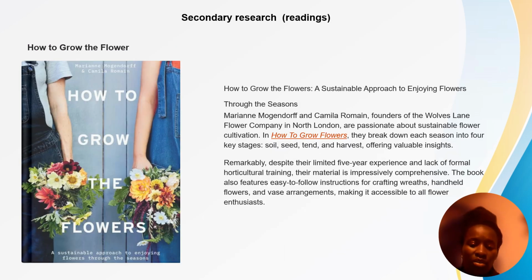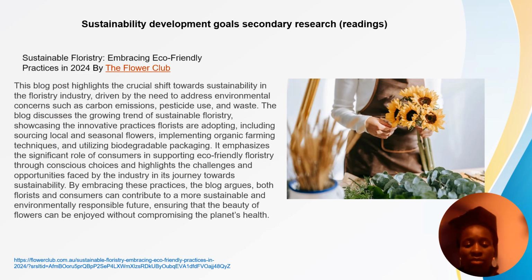Secondary research also, how to grow flowers: a sustainable approach to enjoy flowers. Here is a book from Marianne Mogendorf and Camilla Roman. They break down each season into four key stages, which are soil, seed, pen, and harvest, offering valuable insight. Sustainable Development Goals: secondary research from the Flower blog, highlighting the crucial shift toward sustainability in the floristry industry, driven by the need to address environmental concerns such as carbon emission, pesticide use, and waste.